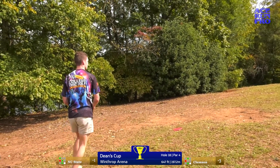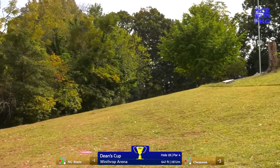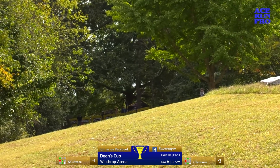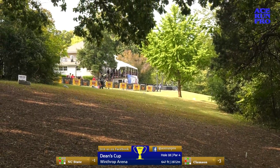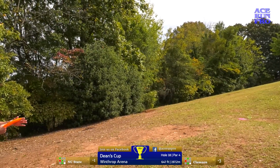Did stay in bounds, so they do have some options. And this is a tough shot, throwing up the hill on a slope. But it stays in bounds there as it curls around the rope.